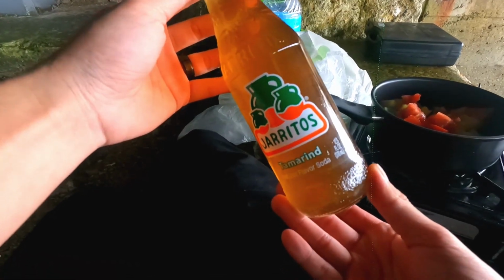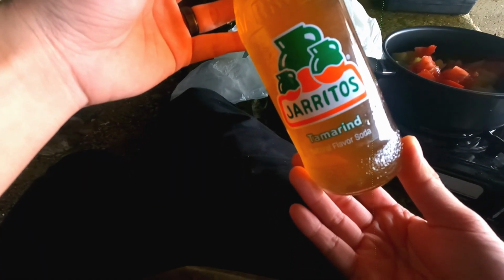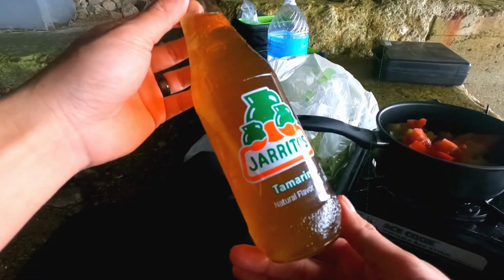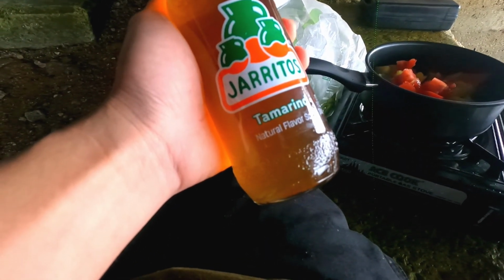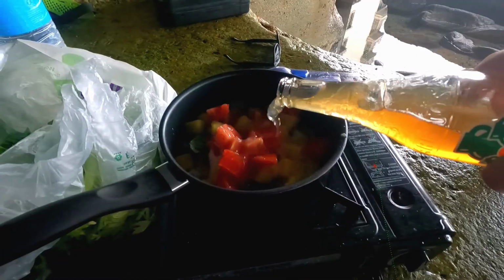Okay, so this is where things get weird. I could not find any tamarind soup mix, tamarind paste, or anything at all. So I got some Jarritos tamarind flavored soda, which I think would be a nice substitute because I also needed to add sugar to this for some of the sweetness, but soda's already sweet, so this probably would work just as well.